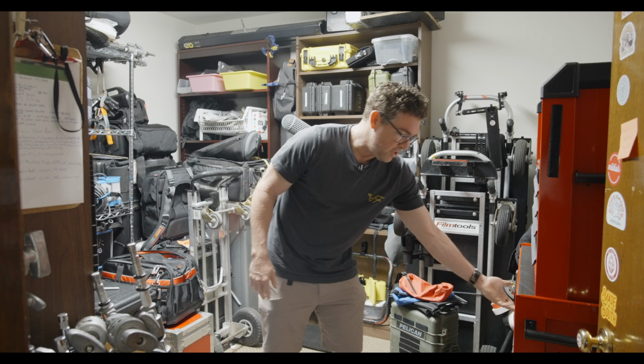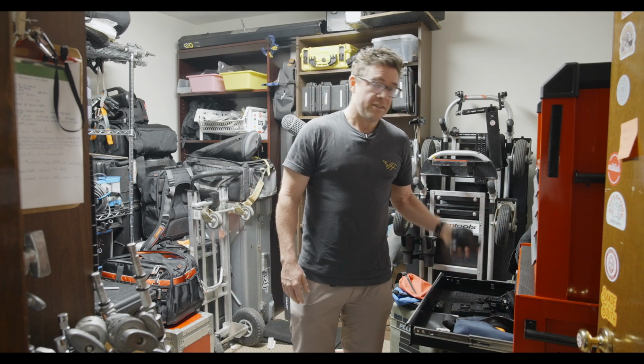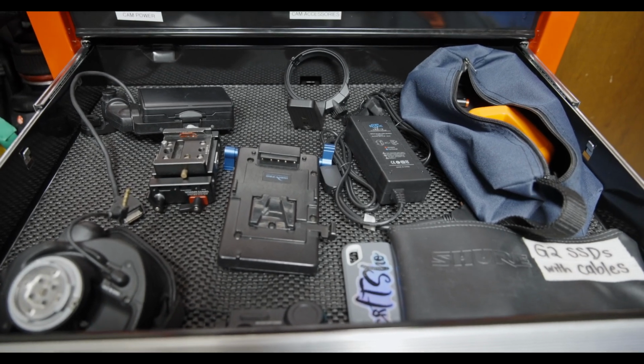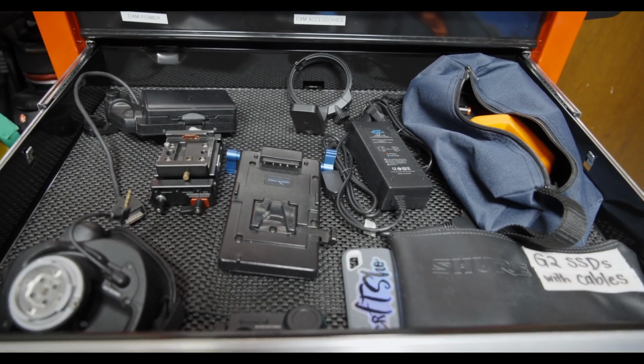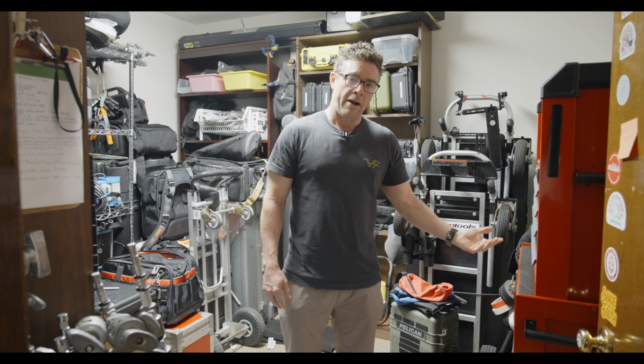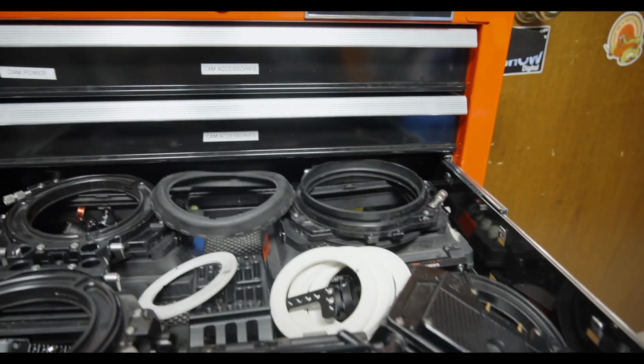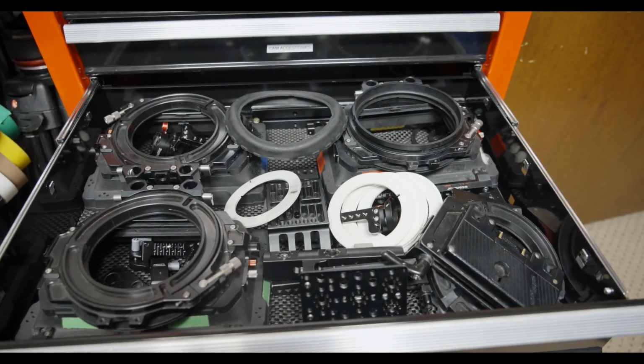The next one down is additional cam accessories. So while that one's marked with power, this one has pieces like for the FX6, the side grip, the eyepiece, various V-mounts that we can use for a variety of things, another power supply or whatever random bits. Down below is matte boxes. Because we have so many matte boxes, we have a variety of them.